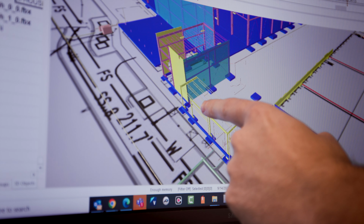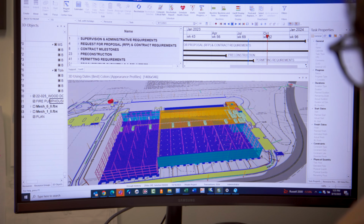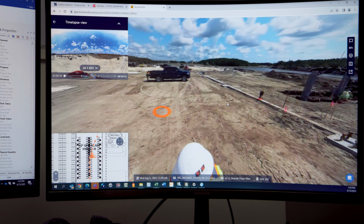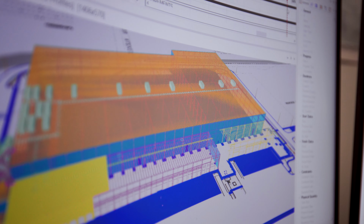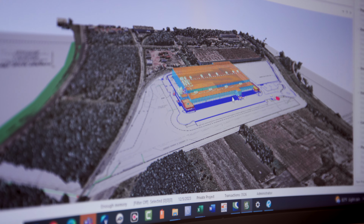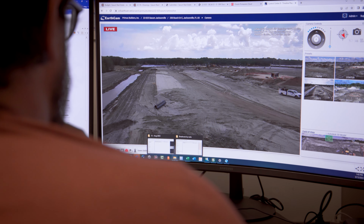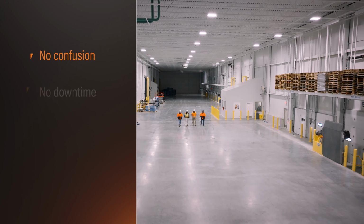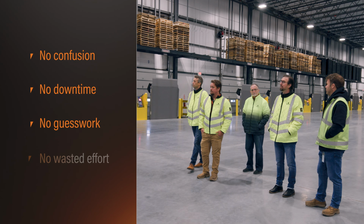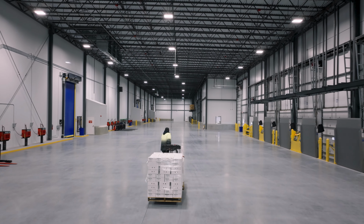And if changes or disruptions occur, the schedule and model can be resynced within minutes, whether in the office or in the field, keeping decisions proactive instead of reactive. Every stage of the build is digitally sequenced and simulated, providing the team with a time-based construction preview from groundbreaking to commissioning. No confusion, no downtime, no guesswork, no wasted effort. Just a streamlined, data-driven way to stay on track.